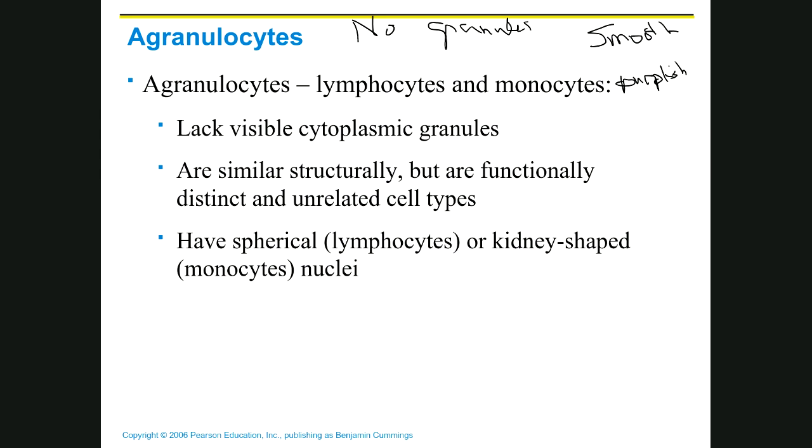There are two types of agranulocytes. And look at their names. Their names do not end in phil. It ends in cyte. So we have monocytes and lymphocytes. Again, no granules. No granules.